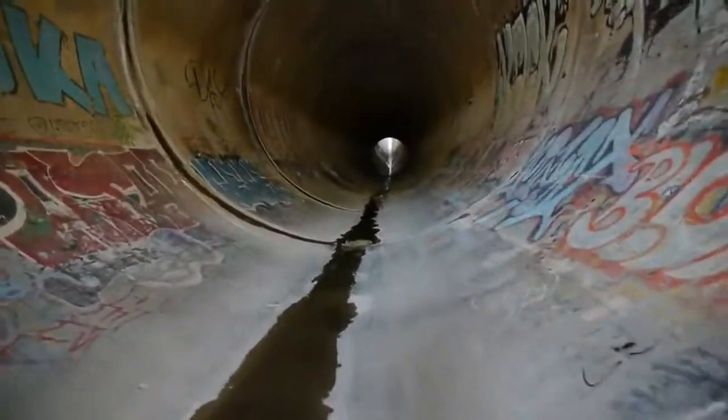So I'm gonna just walk straight. It's getting really really dark here. Sorry guys if you can't see anything. I see it. Oh my goodness, it's right there.